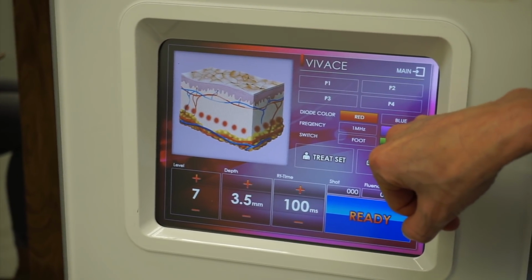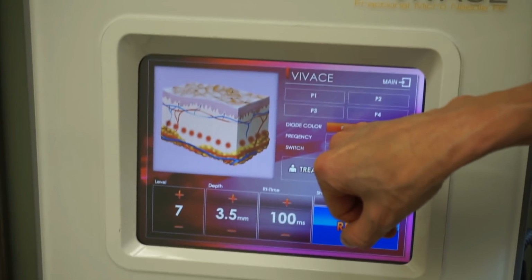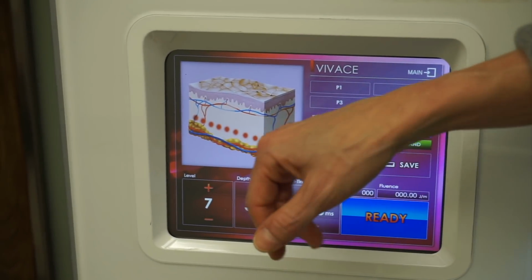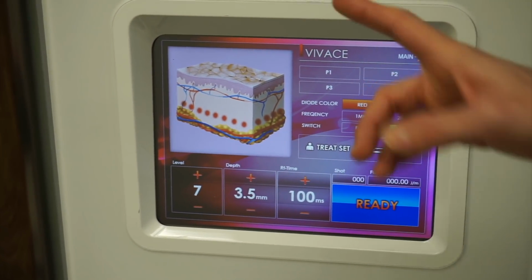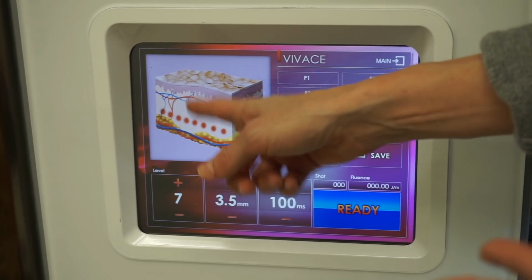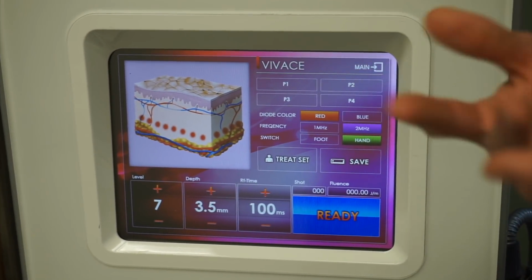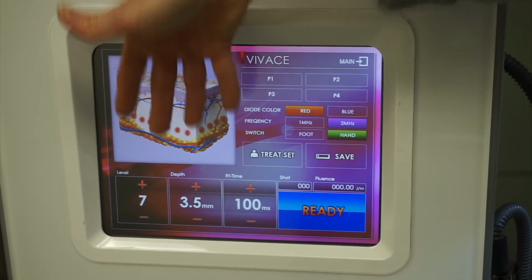For blue, we use it on acne skin to kill the bacteria, and red diode is for rejuvenation, that we'll be using on you today. And you also release the diode. It's 3 treatments, and you also create these channels where you can put a product in. So we usually put a growth factor or a PRP that will drive into the tissue and make it more potent.